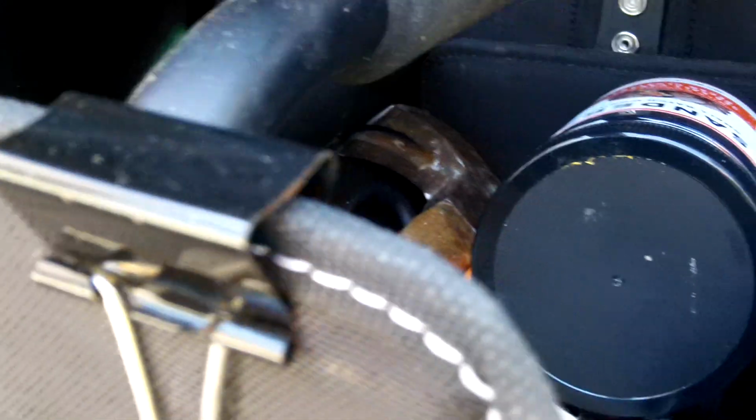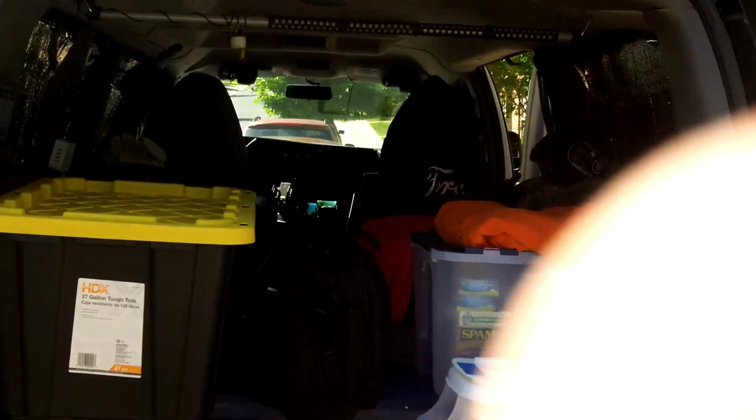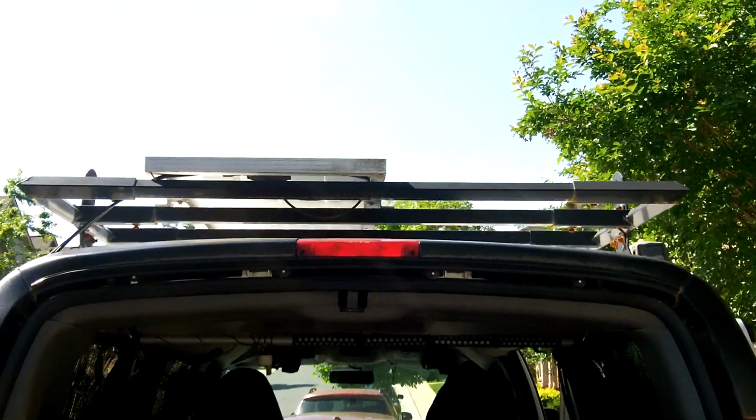There are some more tools under the bed. I can't lift it up right now to show you. There are other things related to towing and stuff like that. And on the right side here is stuff for a flat tire and all that. But that's looking in the back doors of the van.